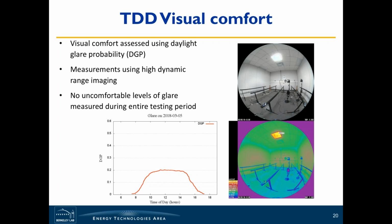There's a lot of science behind that actual measurement. I can send reference papers for people's interest if they're interested. But generally speaking, it performed really well. There were no uncomfortable levels of glare measured during the entire test period, and that's across all the different manufacturers and different product types, which was quite good.